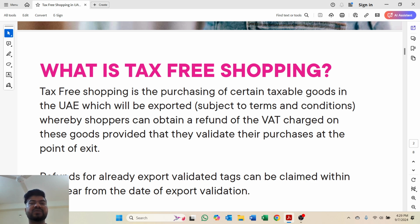So if the goods are taxable, you have to pay 5% extra as VAT, and those goods will be taken by you to your home country from the UAE, which will be treated as an export, subject to certain terms and conditions. And here, when you pay VAT and return from the UAE with those goods, you will be able to claim the refund of the VAT you paid on such goods.